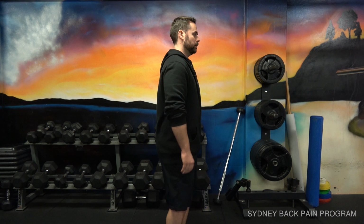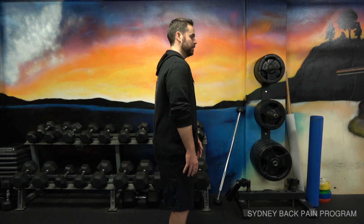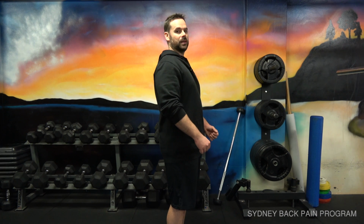And I'll show you 3 different exercises to help correct that forward shoulder posture. It's not only stretching the tight stuff, but also strengthening the actual muscles that pull you back and help reset everything, and all help restore shoulder movement and get rid of those gripes and aches and pains that you get.